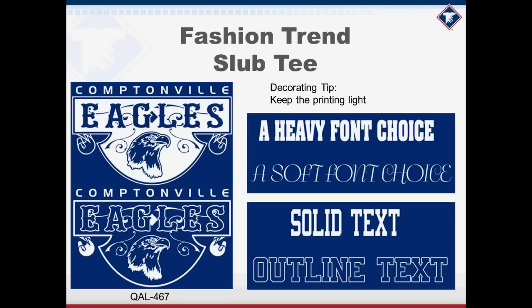So what I've done here is on the left-hand side, I have layout QAL 467, and I've shown you how on the top there, you very well could do this really heavy design where you've got Comptonville at the top, and then you've got the sign that has eagles, and the sign is solid white, and you've got the show-through details, and that's super heavy. That's a very heavy design because you've got all of that ink on the inside of that sign shape. You don't want to do that. That's going to kill the whole point of a slub shirt. So the bottom example where you've got the show-through sign and the show-through details and such, that's what you want to do. That's the better idea here.